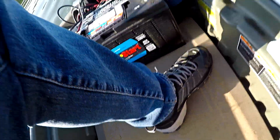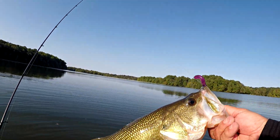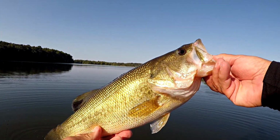Open that mouth, buddy. There he is, guys. Look at that beautiful birthmark on his fin, and definitely bigger than the other 2. So there's number 3. It's only been about 10 minutes since the second one. Got him right in the nose, and I got him right on the drop. Going back.